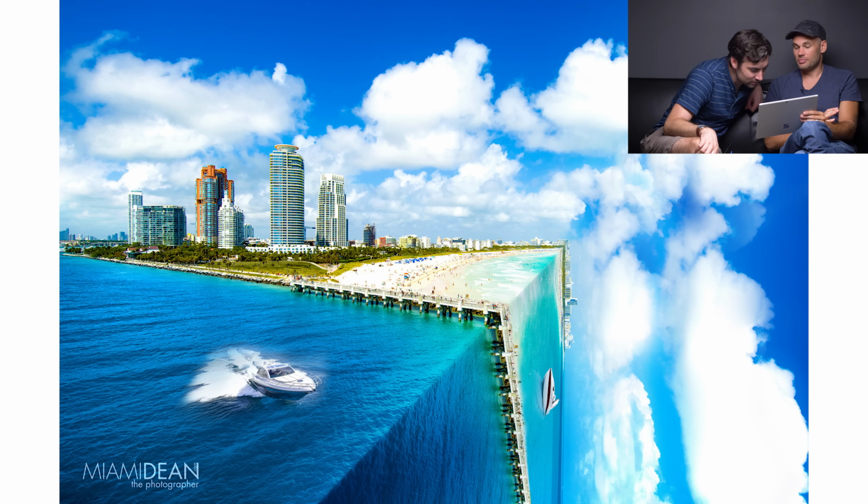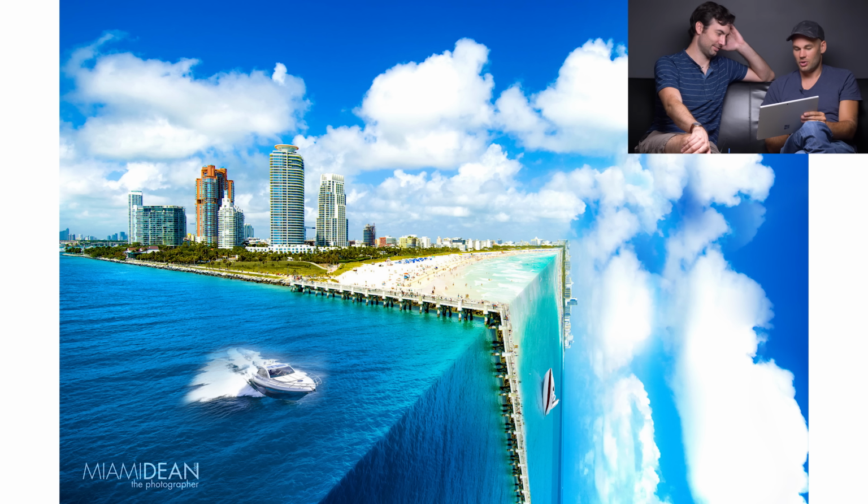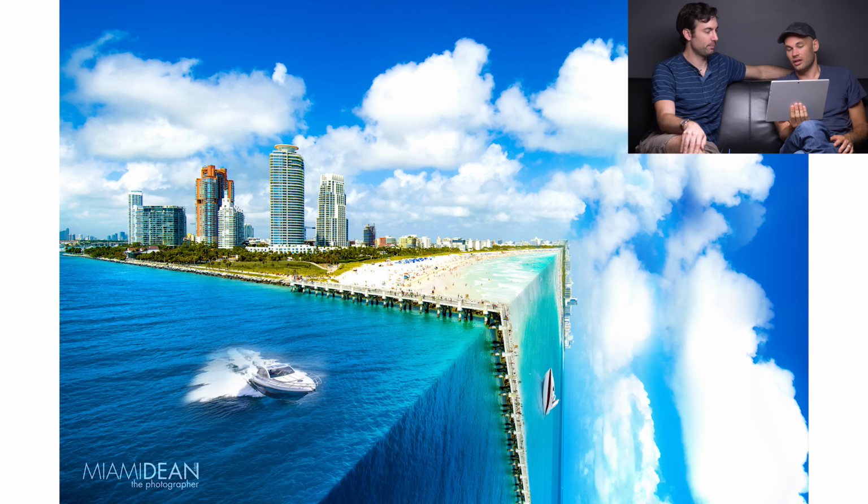I like the concept of this, but I feel like the photoshopping isn't the best, especially this boat right down here. The photoshopping of this boat on the water, my eye goes right to that, and it looks really bad. So that's probably the worst Photoshop of the whole thing, which is kind of surprising. You would think the edge of the earth would be the worst, but that's not as bad. I like the logo better than I like the photo. It just looks like an experiment in some sort of conceptualism.